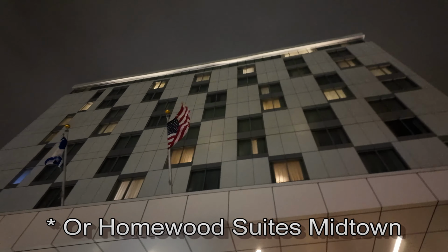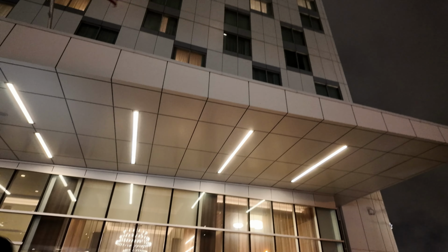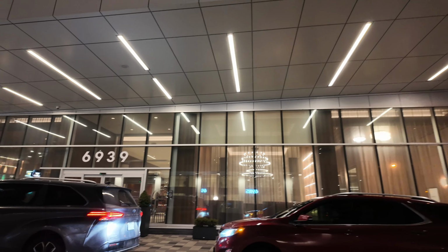We are en route to the Ice Hotel or the Hotel de Glace in Quebec, just close to Quebec City. But first stop, we have to stop in Montreal. So we are here at the Hilton Garden Inn. This is the Midtown Hilton Garden Inn, and it is one of the most beautiful garden inns that I have ever seen. So I'm going to show you around here.